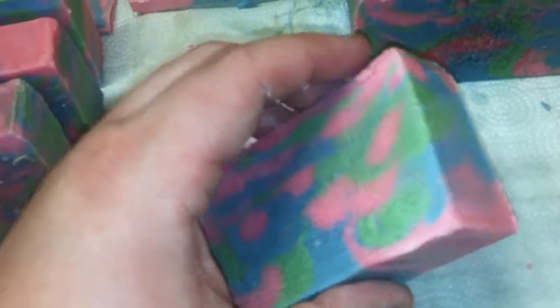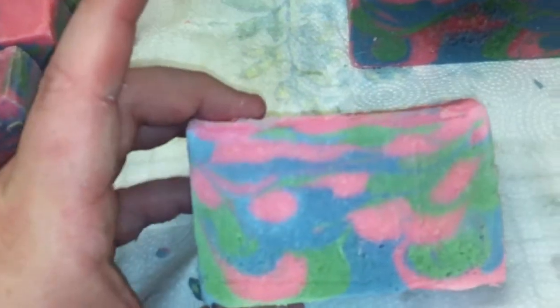Got 2 more pieces here. I really want to get a soap cutter, and I've ordered a stand for my phone. Instead of investing in a brand new camera just for soaping, I've ordered a stand for my phone, so I can go back to recording the making videos, which I really like doing. Kind of like showing y'all how things are made.